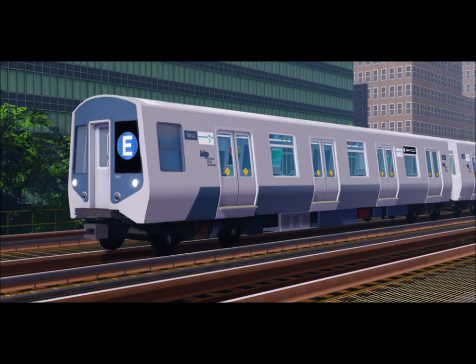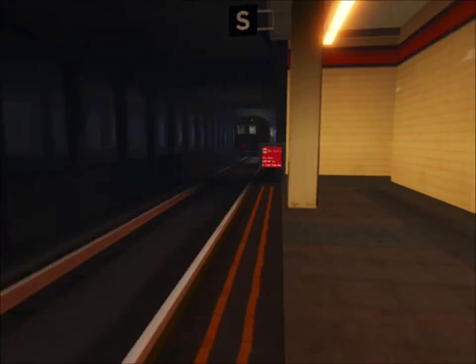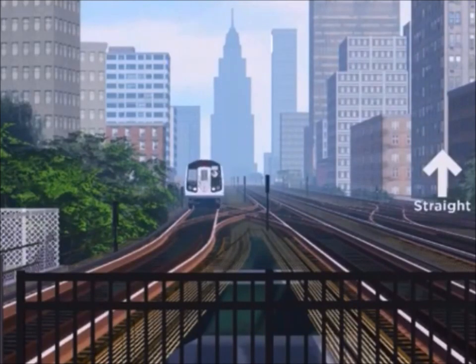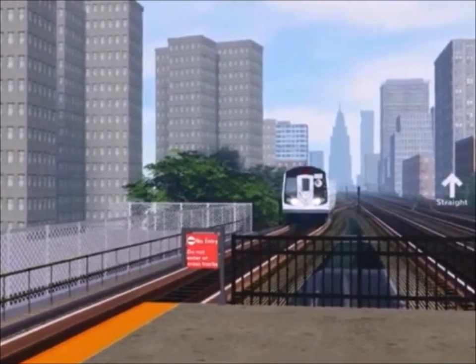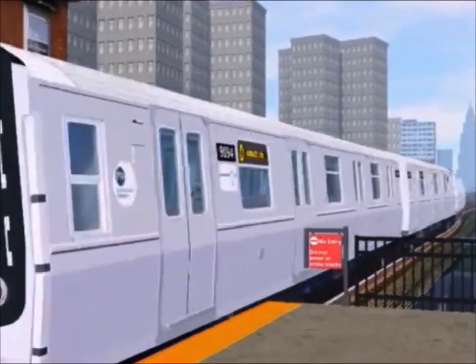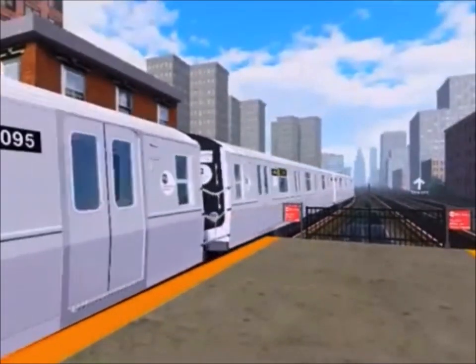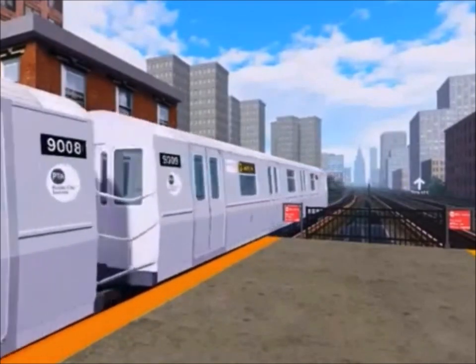Since this is a new thing, the B is the R160B, the K is the R38. Now, the reason I call the D my least favorite is because it messes with the K, especially between 57th Street and 47th Street, since the switching for getting on the right line takes a while. And the D itself is kind of redundant. It's just the K but the Waterside Boulevard, which is beyond boring. Now don't get me wrong, Waterside is an interesting line, but sometimes it just gets bland, especially when there's more D trains coming along than the B.